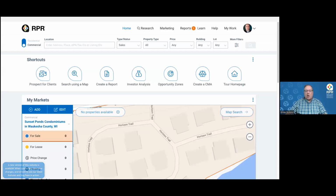All right, so here I am logged in to RPR. You can see over on the very far left-hand side, there's a little toggle where you can kind of switch between residential and commercial. If you'll recall back several years, when you switch between residential and commercial, the screen went from blue for residential to red for commercial. Now you don't really see that visual change, but you will see these fields change up here. You don't see beds and baths, of course, when you're on commercial. So kind of gives you some ideas there.